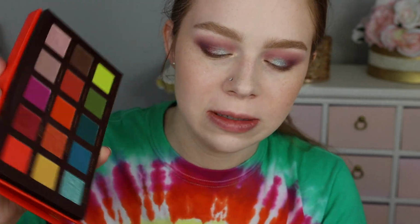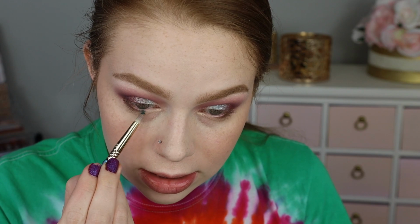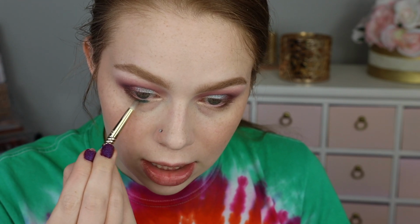I'm gonna go into this shade right here called Forest Pine. Just gonna throw that on the center of the lower lash line. And then I think I'm gonna go into a touch more of Bayberry and use that on the lower lash line as well.